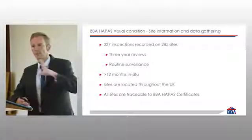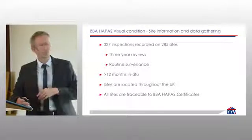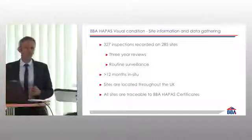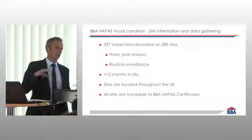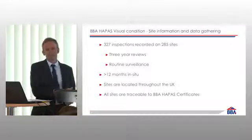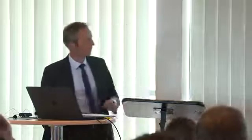The sites themselves, that I'll show you a chart on shortly, are 12 months and greater, up to about 12, 14 years. The one that we have just comes up to about 12 years. The sites are located throughout the UK. As I say, the HFS scheme is for manufacturers across the UK. So you've got Scottish sites, Northern Irish sites, Welsh sites, English sites, all over the country.